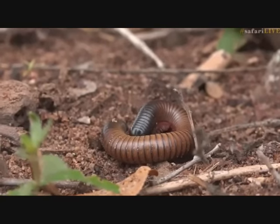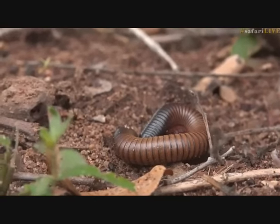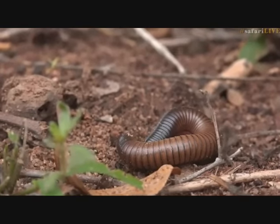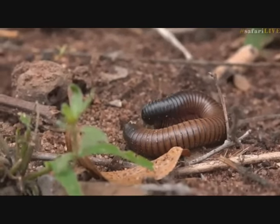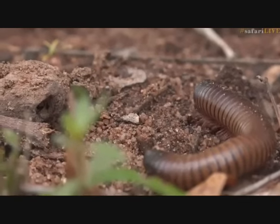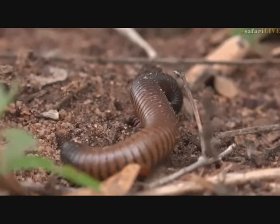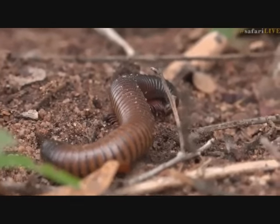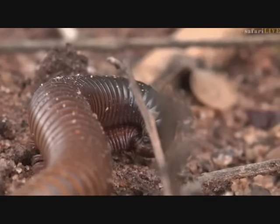There is a massive, massive source of food. If you're able to eat dead and dying plant material, there is this huge source of food, of course, especially in the wet season. And I suppose the largest eaters of plant detritus and that sort of thing would be the fungus, or fungi. We've had some wonderful time today with some very slow-moving creatures. Excellent.